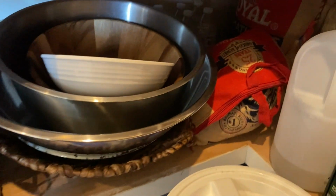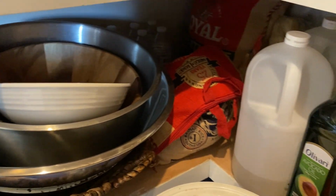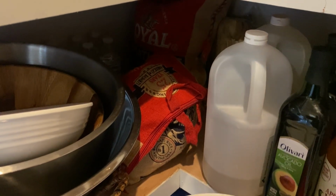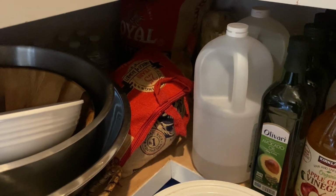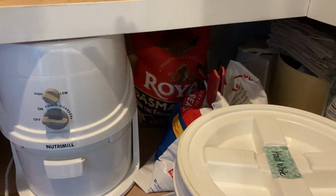Bowls. There's some random bottled water back there. I'm not sure what that's from. Probably something over the summer. And then basmati rice, one that is already opened, one that's in the back, and I've got another one back there. I don't know why they're not together.